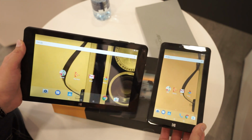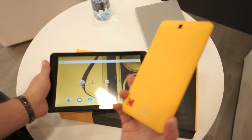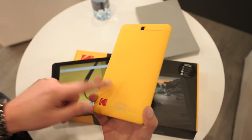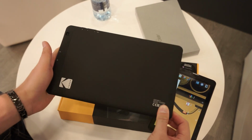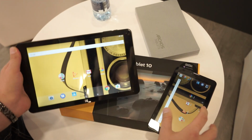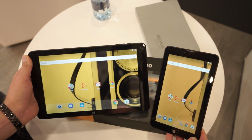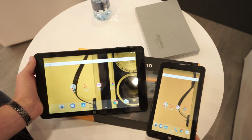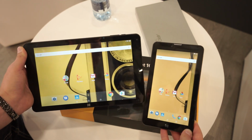They have a couple of highlights though. One highlight is of course the Kodak branding. That's the main highlight, I would say. You can get it in this typical Kodak color, yellow with the Kodak branding on the bottom, or in black as well. Both versions have both colors available. Another highlight is that at those prices they've got 3G integrated, actually dual SIM slots, so you can use two SIM cards with these, and you can also make phone calls or write SMS text messages. That's possible with these tablets as well.